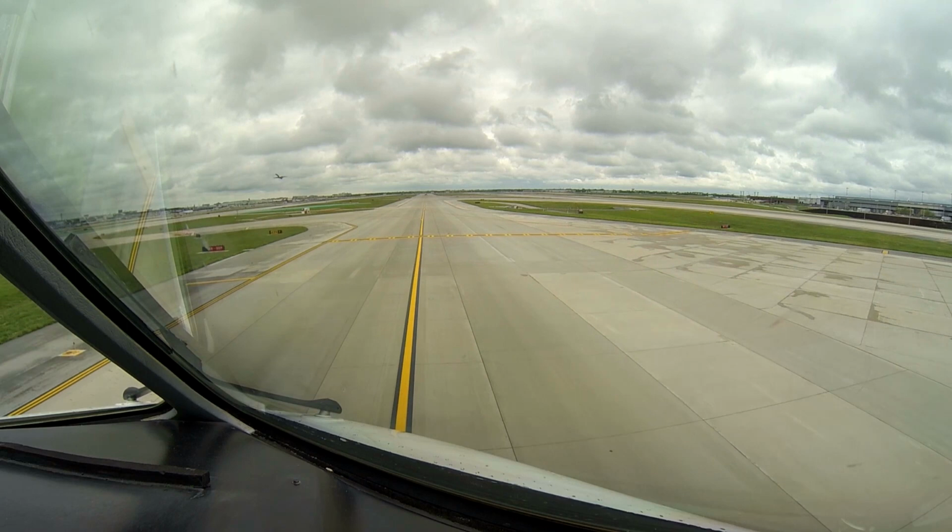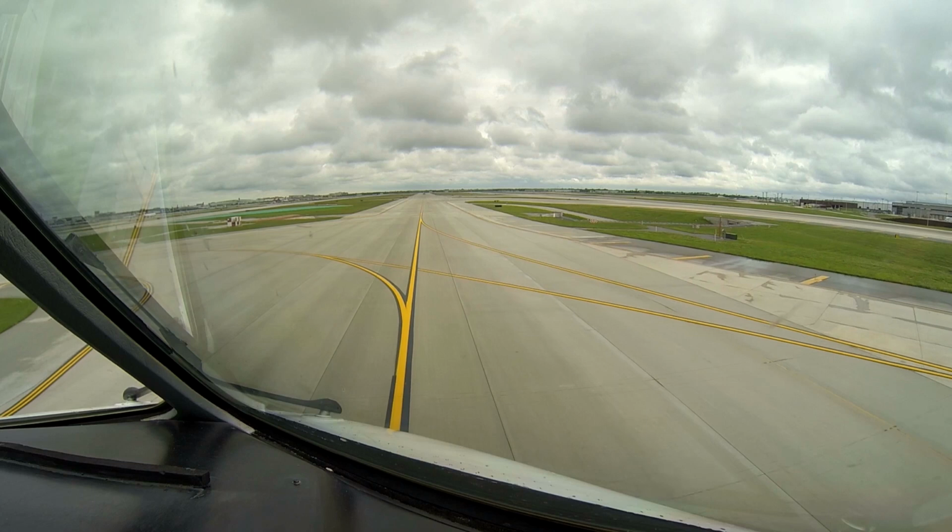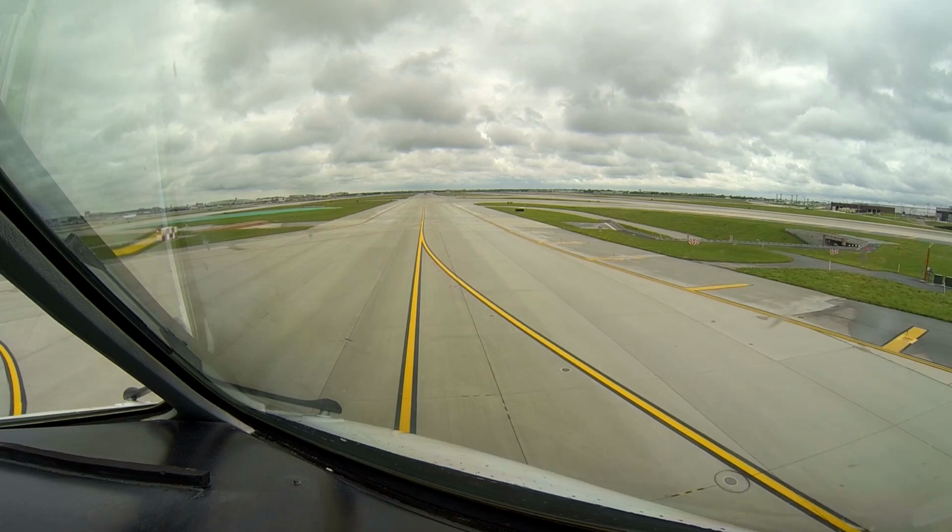Lufthansa Cargo 8226, we are parking at the South Cargo Ramp. Crossing via Foxtrot, Tango, possible for you? Lufthansa Cargo 8226, let's go to Hotel. Okay, up to Hotel, Lufthansa Cargo 8226. Yeah, just hold short of Hotel, remain on frequency.